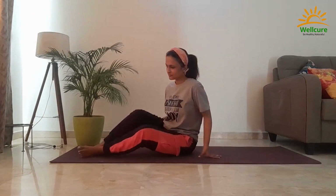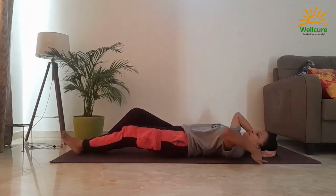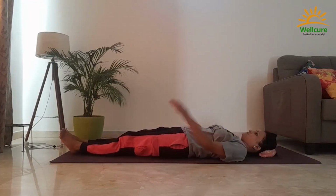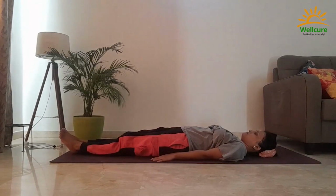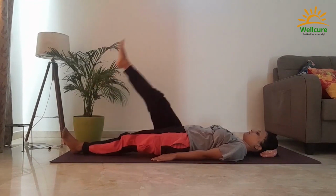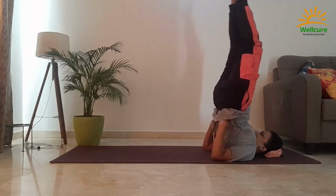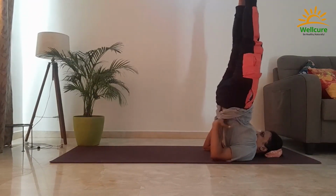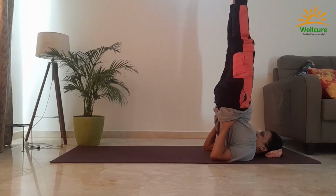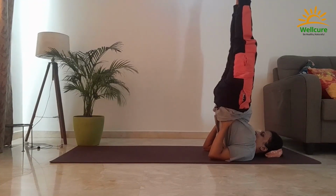The first asana that we will be doing is the Sarvang asana. For the Sarvang asana or the shoulder stand, you will have to lie down in the supine position. Keep your legs together and keep your hands by the side of your body. Now slowly lift your legs up and lift your buttocks up and your lower back up so that you come up high on your shoulders. You can support your back with your hands. Try to move your elbows closer towards each other and move your hands along your back.